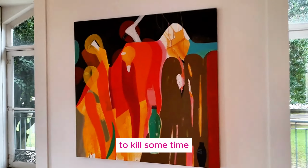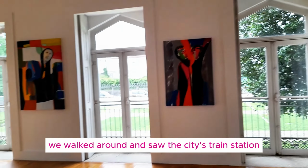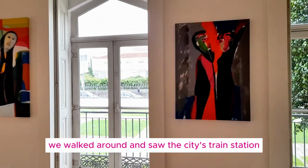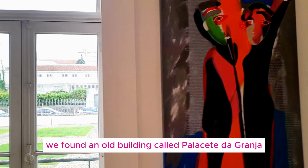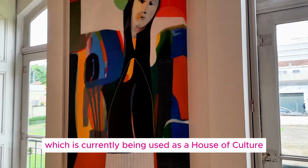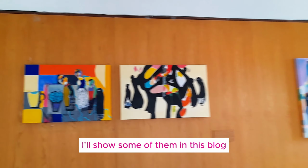To kill some time, me and my parents decided to go for a walk and see what Paredes had to offer. We walked around and saw the city's train station. Afterwards we found an old building called Palacete de Granja, which is currently being used as a house of culture from Paredes. There we saw a few artist paintings. I'll show you some of them in this blog.